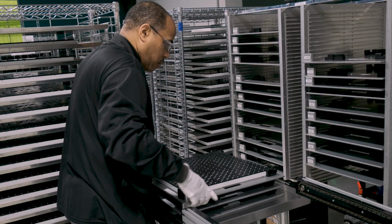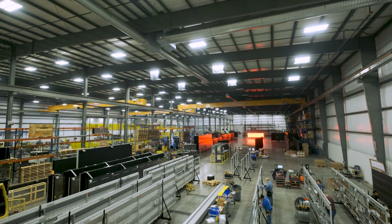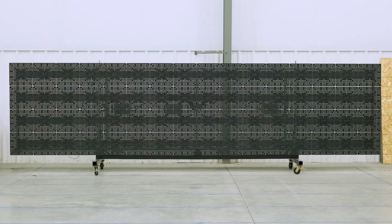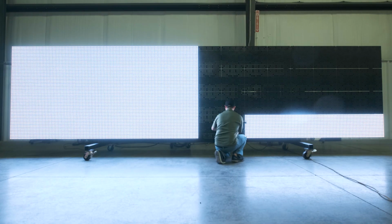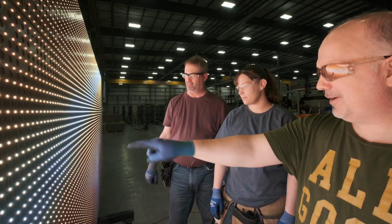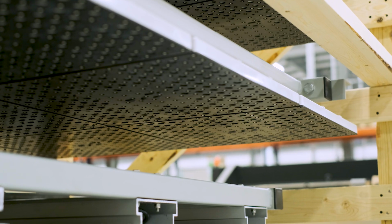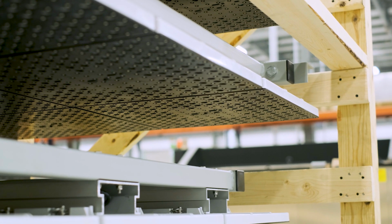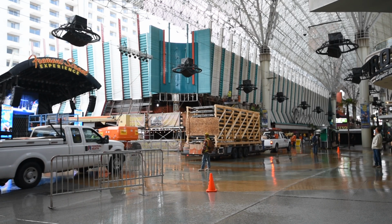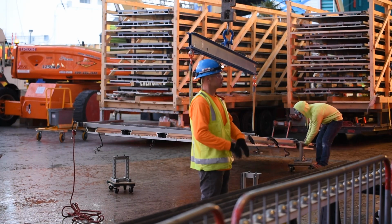Watchfire began manufacturing modules which would then be mounted into steel subframes in December of 2018. Each subframe, made up of 64 modules, was then meticulously color calibrated using Watchfire's proprietary image processing technology. To deliver the completed subframes, Watchfire designed a custom crating system that helped to make installation at the job site run smoothly. 60 semi-loads of signage, comprised of 1,054 subframes, were shipped to Las Vegas over a 6-month time frame.